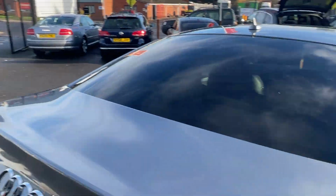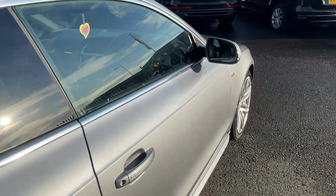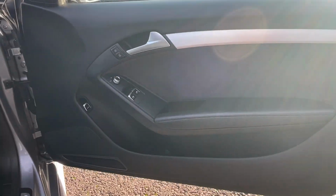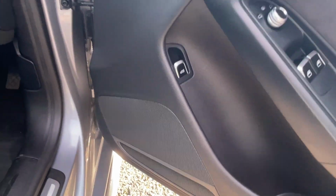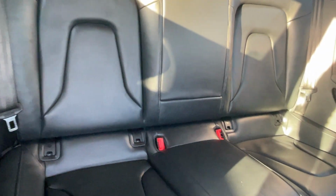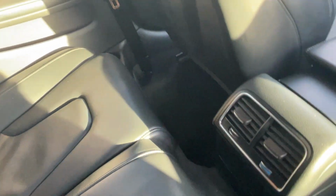We'll start in the boot. Just open it off the key. It does look like there's a set of mats for this vehicle also. So the boot is nice, and into the car we go. All the door cards are in good condition. Boot release there. It does come with the S-Line leather seats. It's got the Isofix headrest all in place, and obviously it's got the pull down armrest. The seats are in excellent condition, no rips, no tears, as are the carpets.